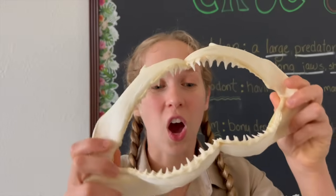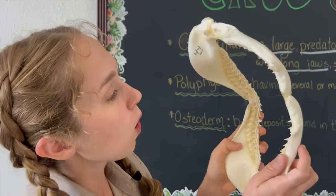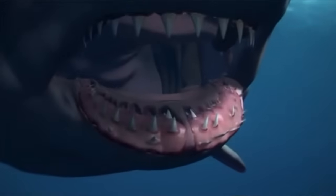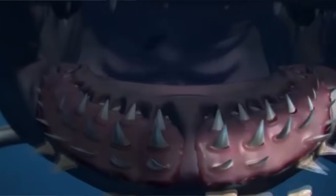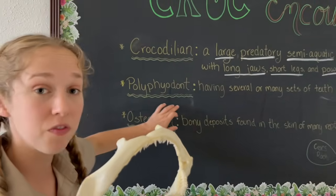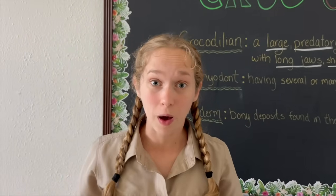This is a shark jaw. Do you see how there's a whole lot of teeth? Those are rows of teeth, and as a shark loses the teeth in the front, new teeth will flip forward. Some sharks can go through 20,000 teeth in their lifetime, so they're famous polyphyodonts. Alligators and crocodiles, crocodilians, are also polyphyodonts.